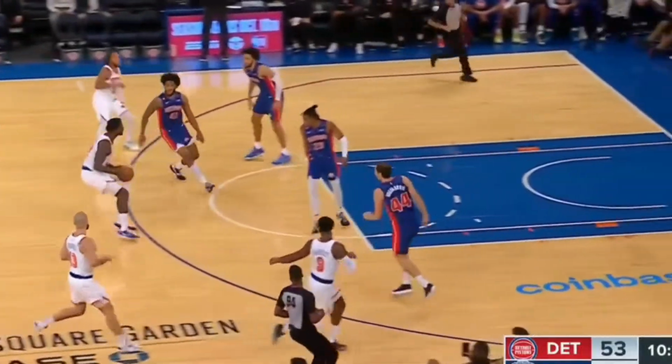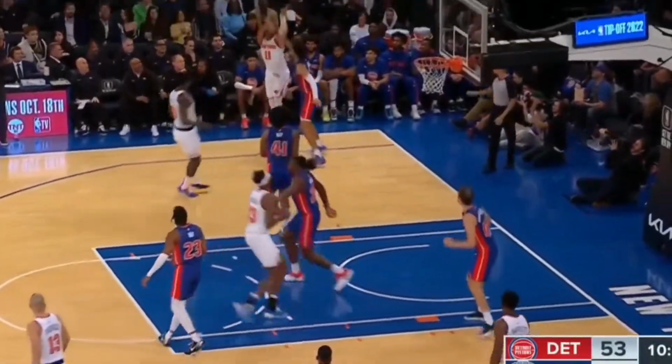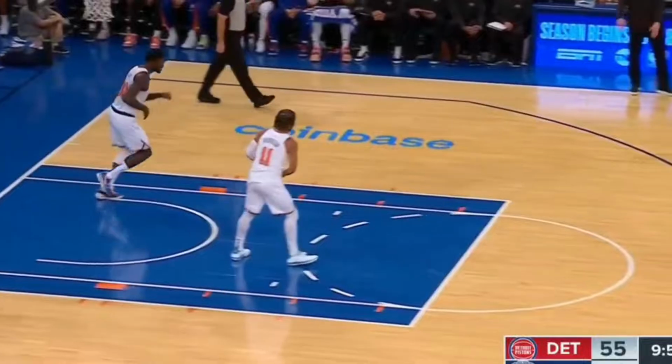Now, if they go and double him, or if he's got a better option, let's see this play. Kicks it out, and we got Brunson in the corner for a nice three. And that's the big upgrade that we're going to see with Brunson at the point guard. We got 4 guys on the starting lineup who can make their own shot and pretty much shoot from everywhere.